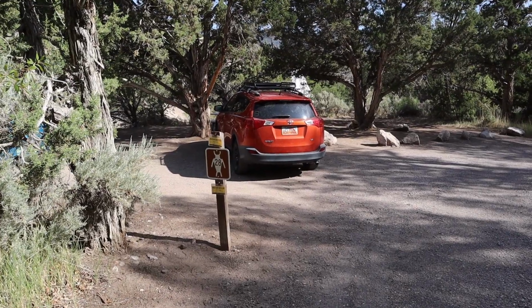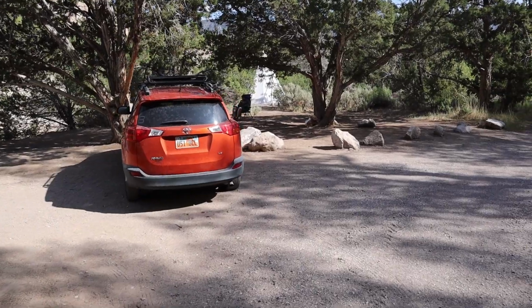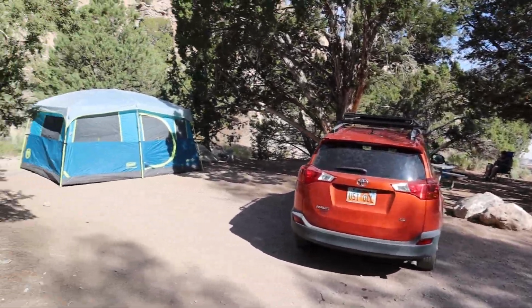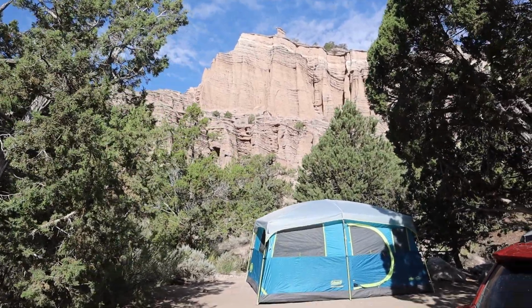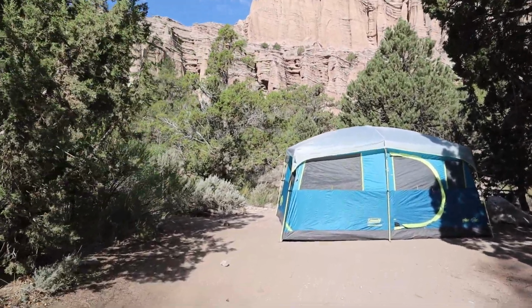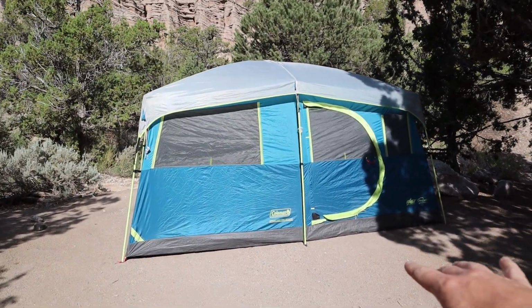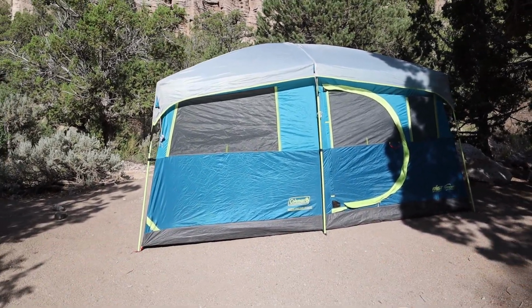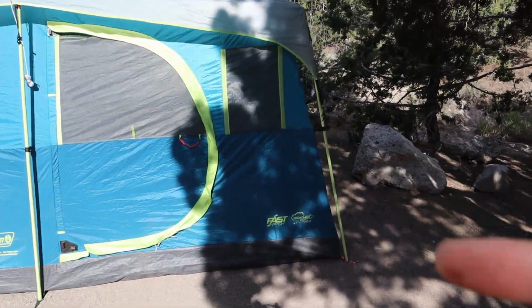But pretty cool campsite. Here is our campground. We ended up getting a really nice campground. We're liking it. We're loving it. Look at these rock structure views. We get a full area for our tent here. Now this is a big tent. This is an 8-person tent, and it fits perfectly in here. Just to give you guys an idea. If you want to see a review on the tent, I got a video.